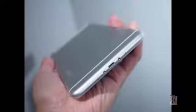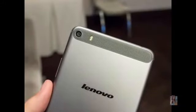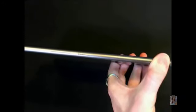The Lenovo Phab Plus measures 186.6x96.6x7.6mm and weighs 220 grams. The smartphone will be available in metallic gray and midnight blue colors. The Phab Plus is currently available via Amazon India.